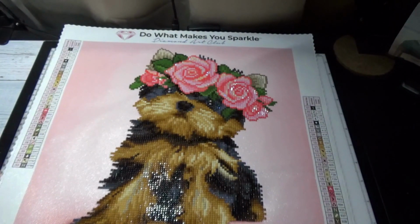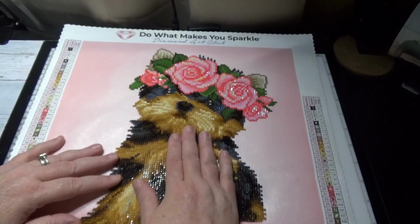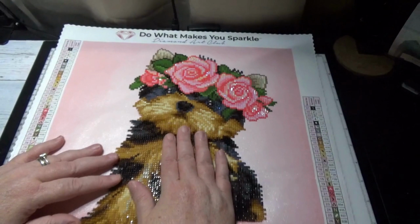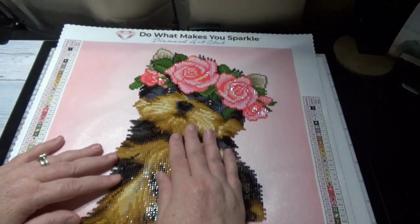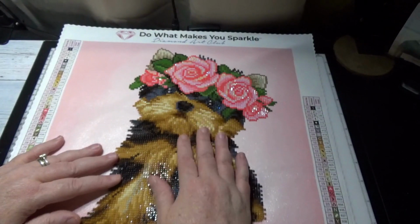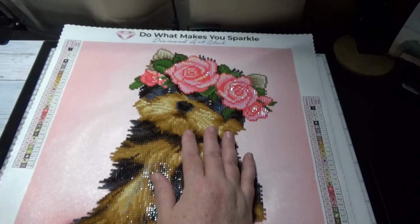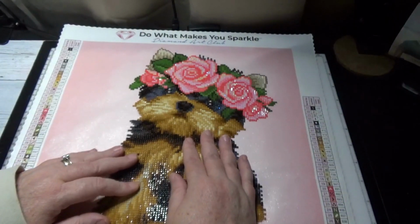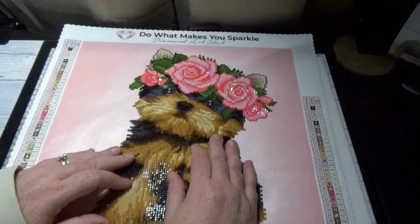My little review of this picture. This was a pleasure to work on. This is the first time I've worked on a square drill picture from Diamond Art Club. It was a lot of fun. I don't even think I had, if I had maybe 3 drills that were a little less than par, that was a lot. So, very pleased with it.